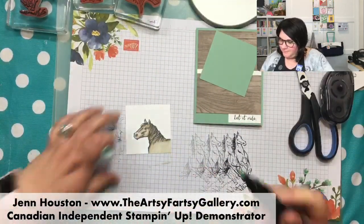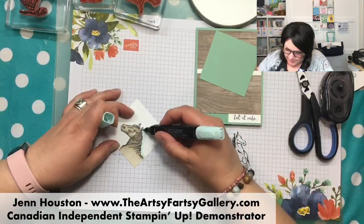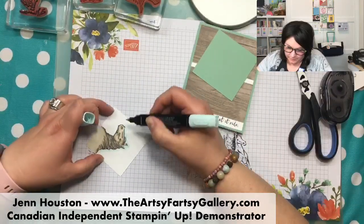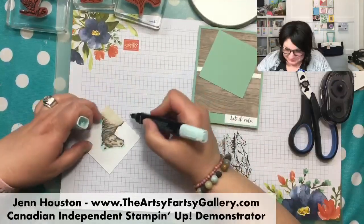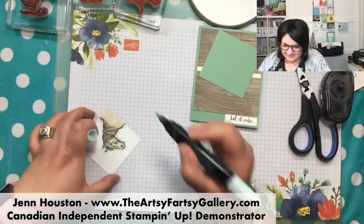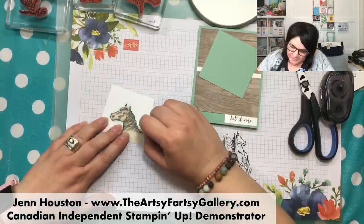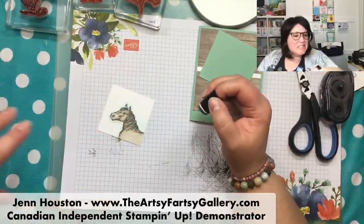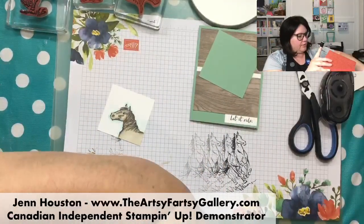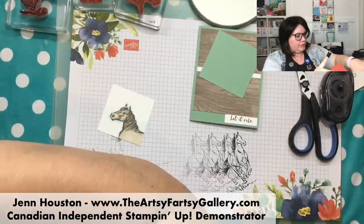Light pool party. Okay, so I'm just going to go around the horse, just kind of accent him a little bit. Or maybe it's a her, I don't know. Can't see the parts. There we go. And then I just have a dauber, which already has some pool party. I have the pool party ready for the next card, but I think I'm going to get it out because I need it a little bit darker.